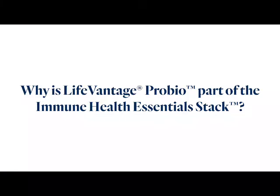Why is ProBio a part of the Immune Health Essential Stack? Well, somewhere between 70 to 80% of our entire immune system resides in our gut. So a healthy microbiome plays a massive role in our immune response. Probiotics play multiple roles. The bacteria eat the food our bodies can't digest. They basically take the waste we can't utilize, chew it up, and excrete many substances that help the cells that line our gut. More important than anything, there's a competition that's going on inside of our gut, and probiotics make it more likely that the good bacteria will outnumber the bad ones.